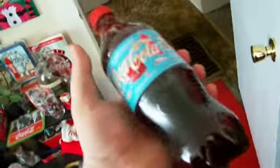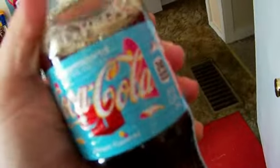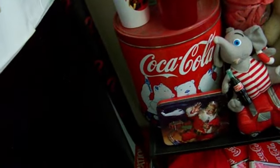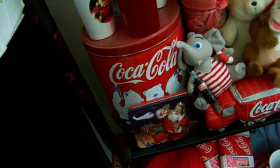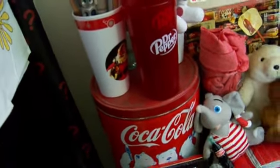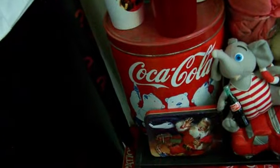Anytime there's a new flavor, I try and grab it, but I kind of stopped after this one because this one tastes like crap. There's still a little carbonation in here, but other than that, it just sits in the collection. I have my big, beautiful Coca-Cola tin that I got from work a long time ago, and it's full to the brim of vintage Coca-Cola tees, sweatshirts, and I think that's it.